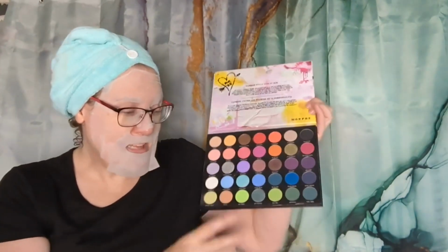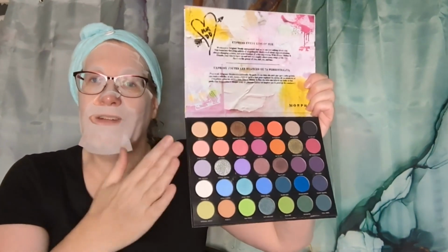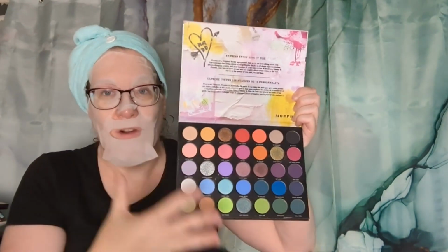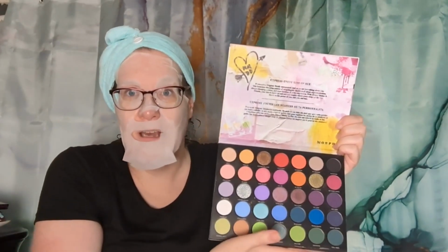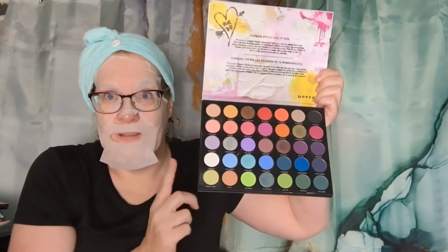And it's bright colors too. I just think I could make things a little bit, they had enough lighter shades for me to feel more comfortable with this than the Glam Light Street Tacos. So, if I was going to buy one or the other, I'd get this one. The Street Tacos, though, is a very nice one.